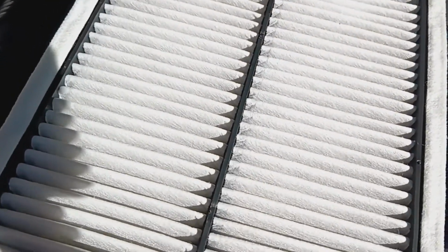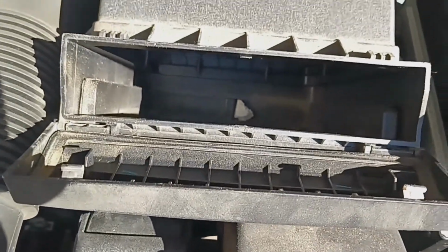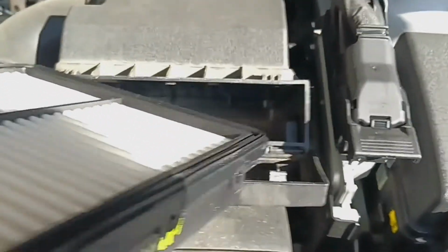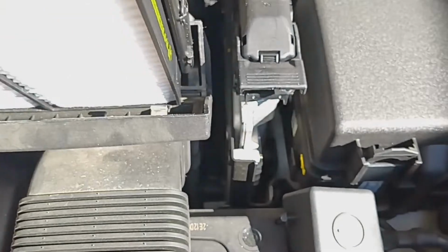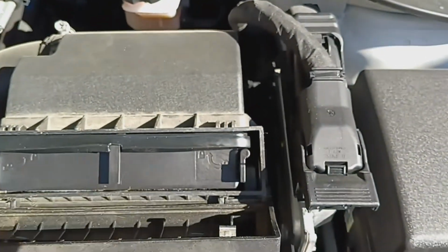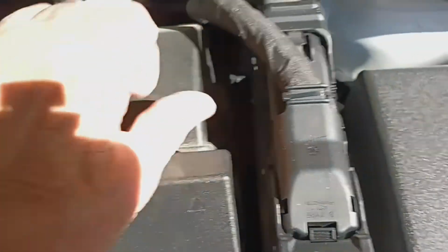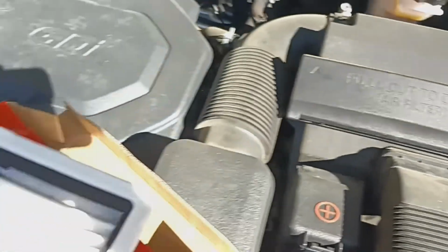Comes out, you can see it's pretty clean, but I'm gonna change it anyway. It'll only go back in one way. It has a seal around the outside edge here. And so you just slide it back in there. There you go, $80 savings.